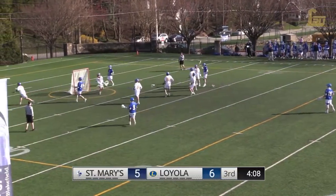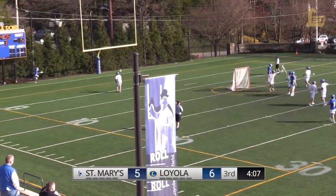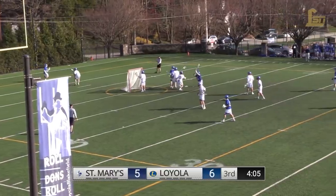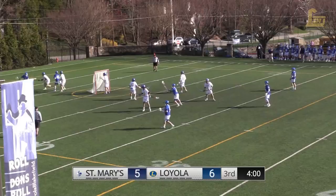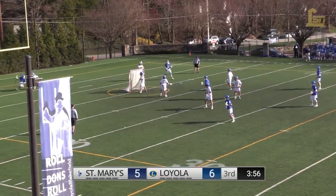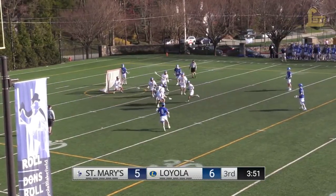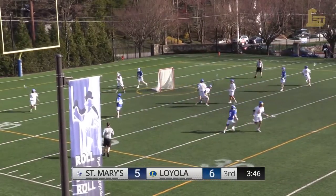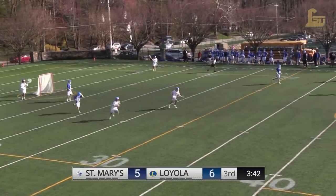So there's Jones looking for something, unable to get it in the cage. So with 4:05 remaining in the 3rd quarter, Dons still up 6-5. Krempf will take it out as the X. Great D there by King. They're going to get the ground ball and able to pick it up. Beautiful defense there by Jared King to force the ground ball.